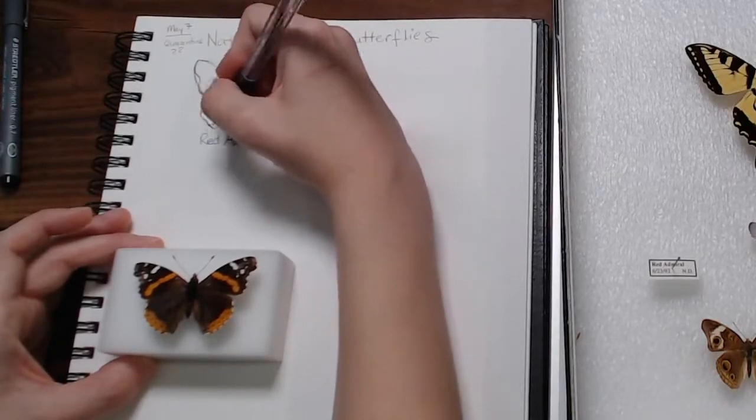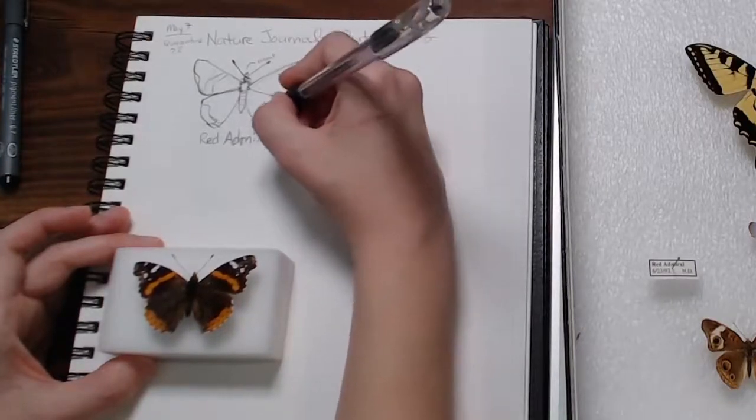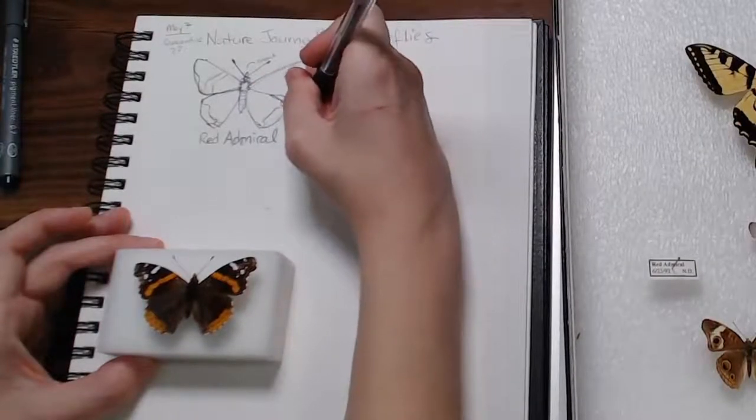Like, okay, there's some orange down here, and I'm not planning on coloring any of these things in with colored pencils or anything today, so I'm just gonna write down what the colors are. Orange.